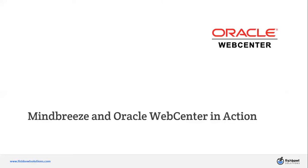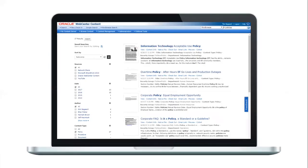So let's take a look at how this actually works inside of WebCenter. What you're seeing here is WebCenter Content integrated with Mindbreeze InSpire. And this UI is made possible through the Fishbowl connector. So when I integrate Mindbreeze, I can have Mindbreeze search right inside WebCenter Content. There's a few things I want to point out here. I did a search for IT policies.